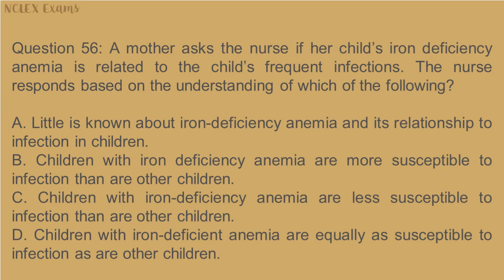Question 56. A mother asks the nurse if her child's iron deficiency anemia is related to the child's frequent infections. The nurse responds based on the understanding of which of the following? A. Little is known about iron deficiency anemia and its relationship to infection in children. B. Children with iron deficiency anemia are more susceptible to infection than are other children. C. Children with iron deficiency anemia are less susceptible to infection than are other children. D. Children with iron deficiency anemia are equally as susceptible to infection as are other children.